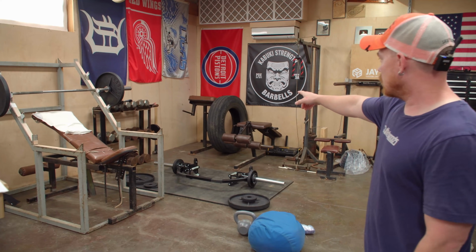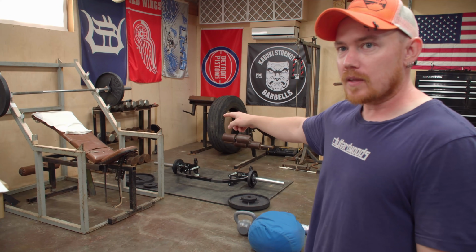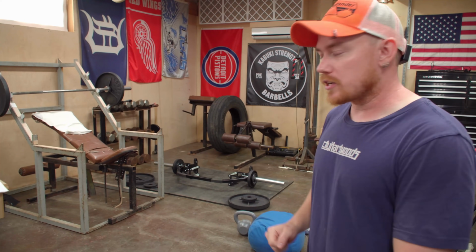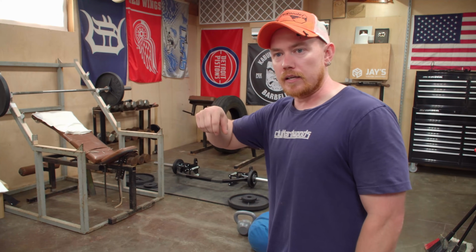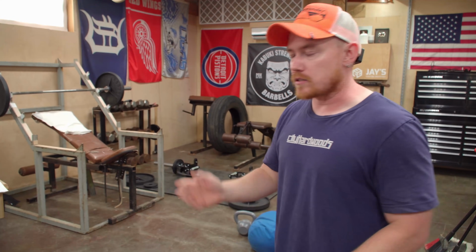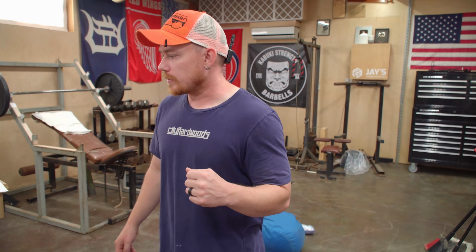I'm still working on some other stuff to add to it. Like I want to turn that one tire that I did keep, the semi-trailer tire, that's still good for hitting with a sledgehammer. I still do that occasionally. But I want to put an eye hook in that and then use it for a sled to pull around. I haven't gotten around to doing that.